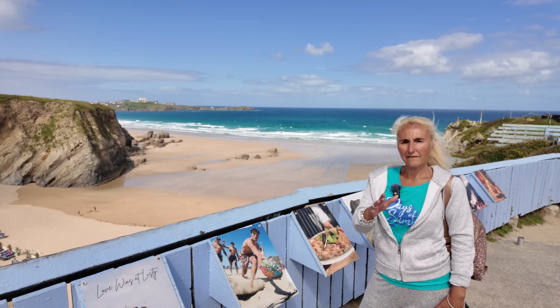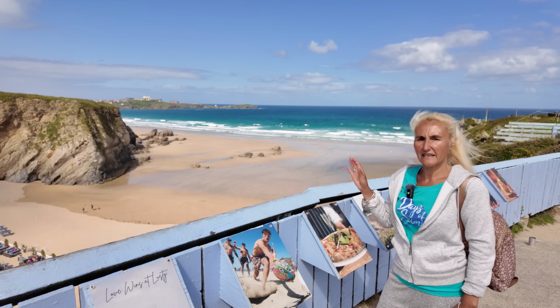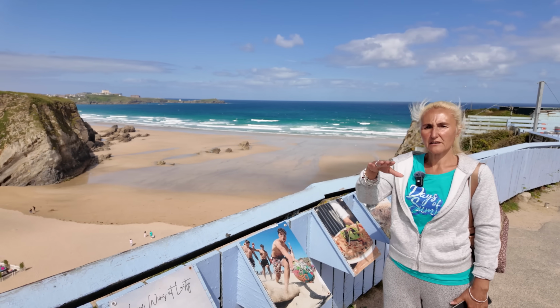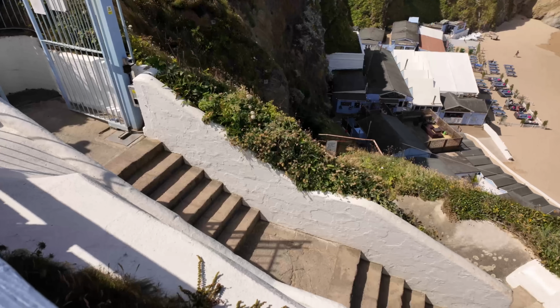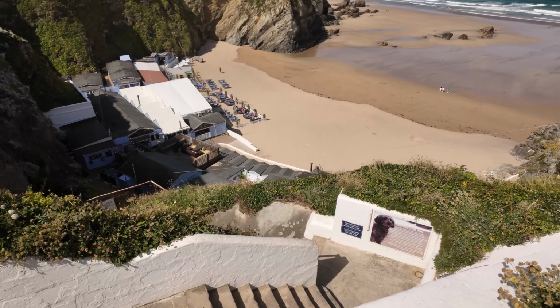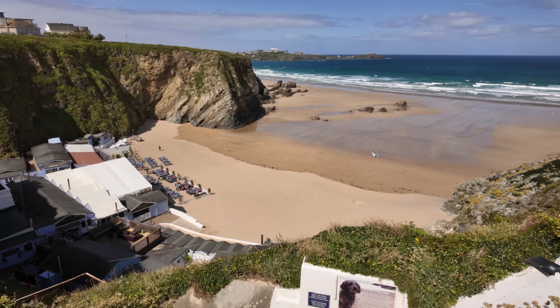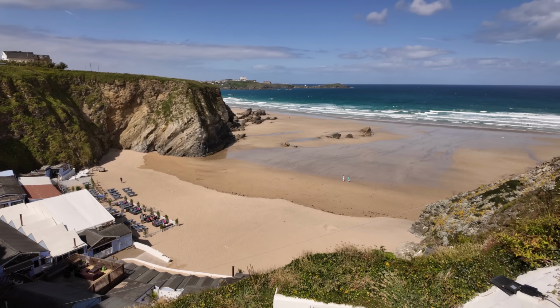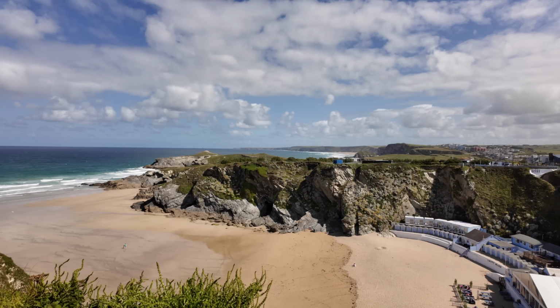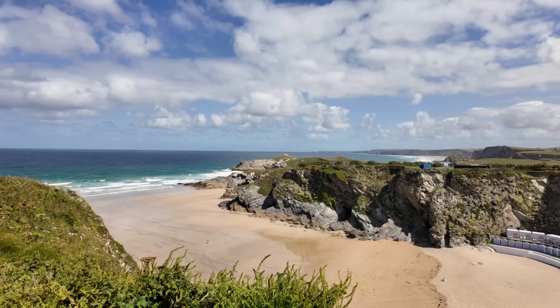About a 10-minute walk from the site and we're here at Lusty Glaze Beach. This is absolutely beautiful. To get to it, you access it via Lusty Glaze Road. There is a staircase that you're going to have to go down, but at the bottom they've got a really good sized cafe and restaurant down there. It's a beach bar restaurant, so you can sit out there. Beautiful beach and that amazing sea view.